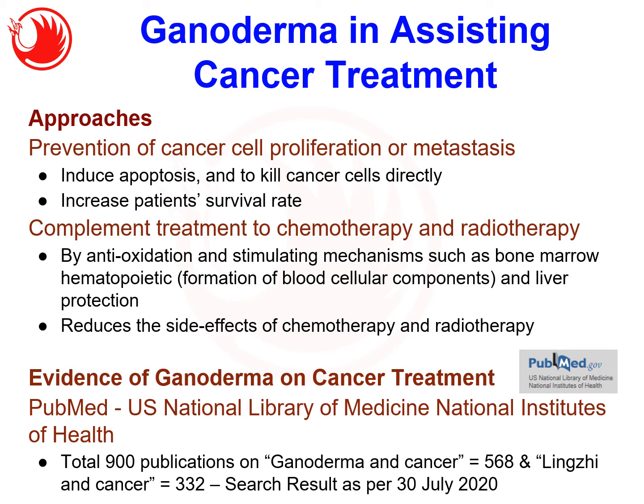Apoptosis is a natural process of programmed cell death in our own cells. Normal cells go through this process, but cancer cells don't follow this rule, so they keep on multiplying. Lingzhi is able to induce this apoptosis in cancer cells. Thereby, when the cancer cell is not growing, it will not spread, and it will increase the patient survival rate. The second approach is that they complement treatment with chemotherapy and radiotherapy.